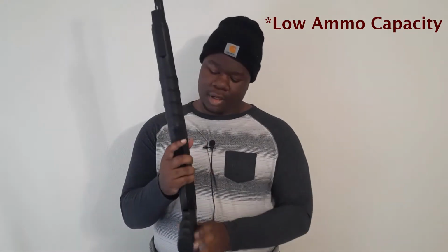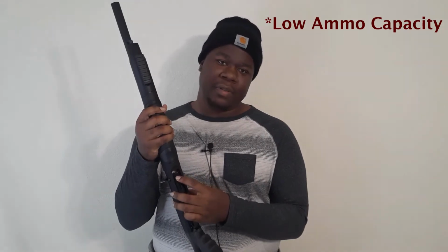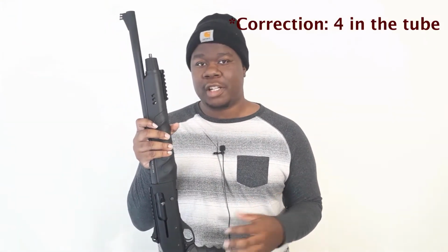Then there's a low ammo count. This gun particularly only holds about 3 rounds in its mag tube, and then that's not counting the one in the chamber. So that gives me, like I said, roughly 4 shots.